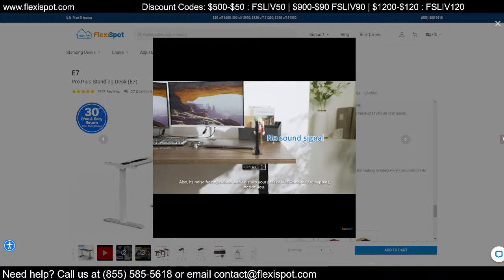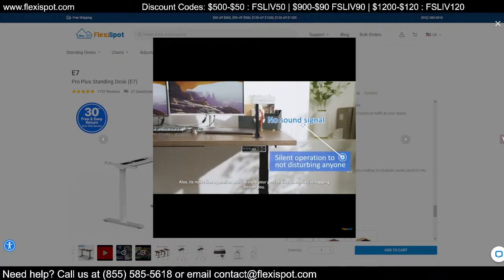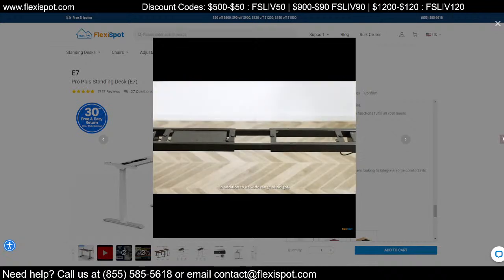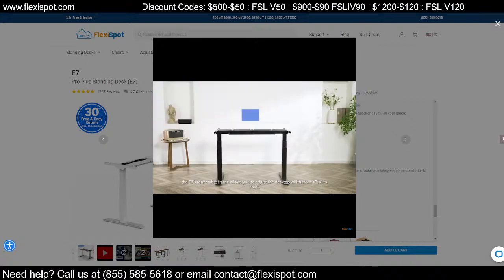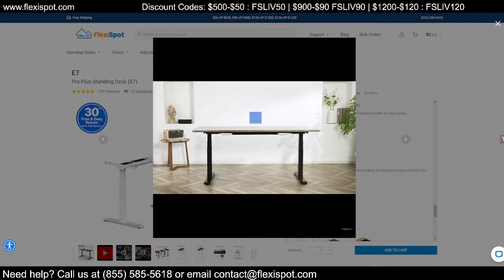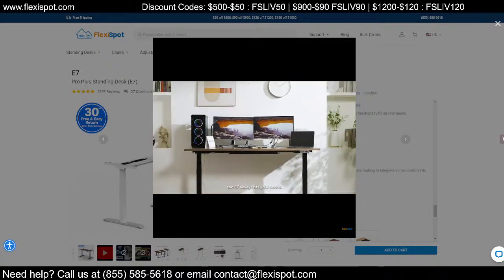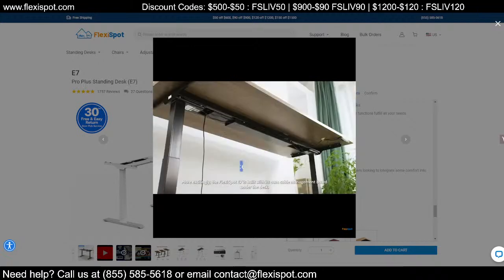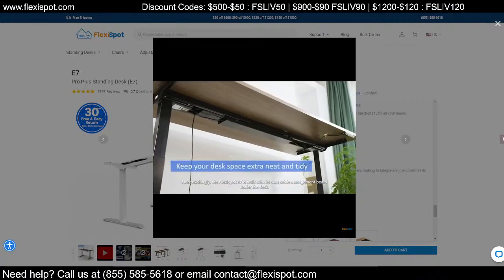Also, its noise-free operation won't disturb your pets or kids when they're napping beside you. Speaking of its flexibility, in addition to its wide range of height, the E7's retractable frame allows you to adjust the desktop width from 43.4 inches to 74.8. So no matter if your space is big or small, the E7 always fits your needs. More excitingly, the Flexispot E7 is built with its own cable management board under the desk.